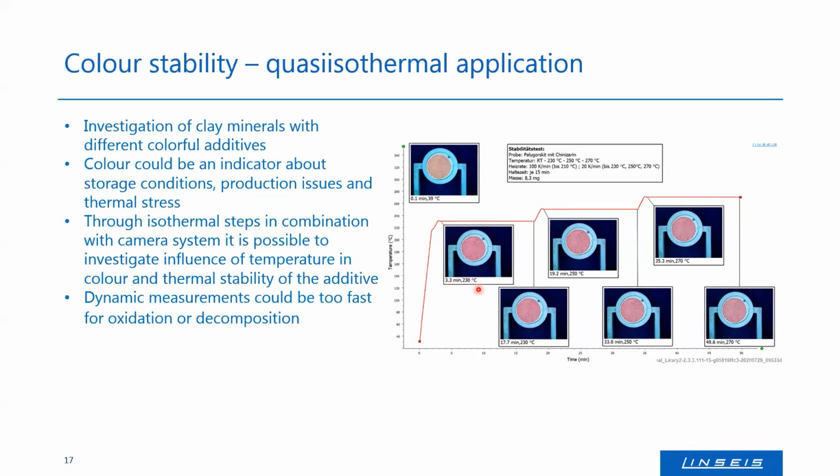And so this could be an indicator, not just for the material itself, but for the practical use at the end, for example things like the storage conditions, production issues, and of course also thermal stress if you use it in construction or something like this. And through these isothermal steps, in combination with the camera system here in this case, it is possible to investigate the influence of these stresses, for example thermal stress. And of course, it's also possible to perform this during a dynamic measurement, but sometimes these reactions and these changes of the color take some time. So therefore, it could be helpful to use a quasi-isothermal temperature profile, like you can see here.